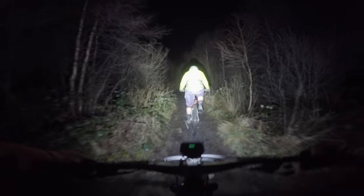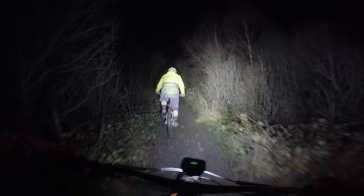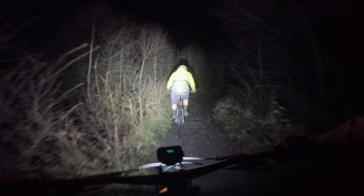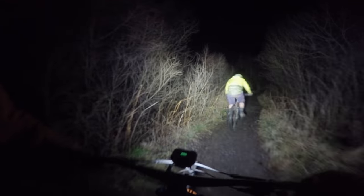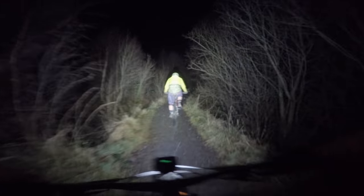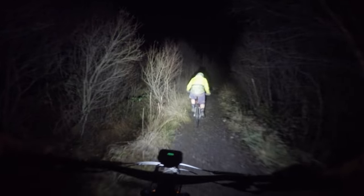So you catch us, me and Mr. Ranger up front, we're heading up to the Cobbler. Well, the lower path. This is an excellent path coming off one of our mountains nearby. Not a Monroe, just a Corbett.